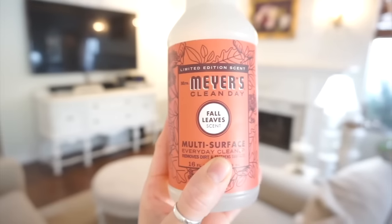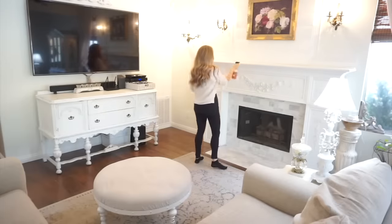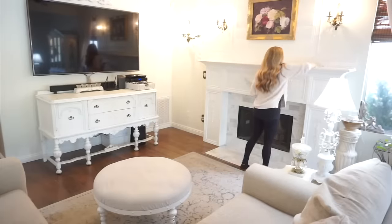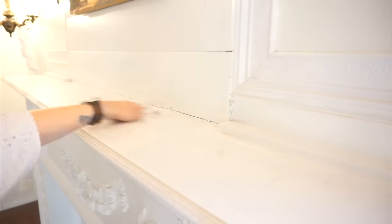Today I'm going to be using Mrs. Meyer's Clean Day in the fall leaves scent. This is a multi-purpose cleaner, and I love using this stuff because it smells really, really good. I haven't purchased any of their Christmas scents yet, but I still have this one left over from fall. I'm just going to use this to clean my mantle, my TV console, and my end tables.